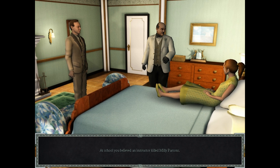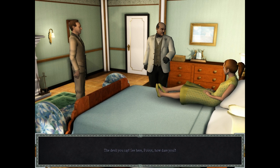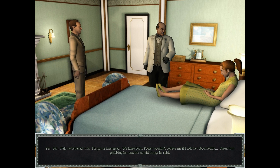At school, you believed an instructor killed many persons. What? You and your friends had been experimenting with voodoo? The devil, you say? See here, Poirot. How dare you? Mademoiselle? Yes, Mr. Fell, he believed in it. He got us interested. We knew Miss Porter wouldn't believe me if I told her about Millie, about him grabbing her and the horrid things he said.